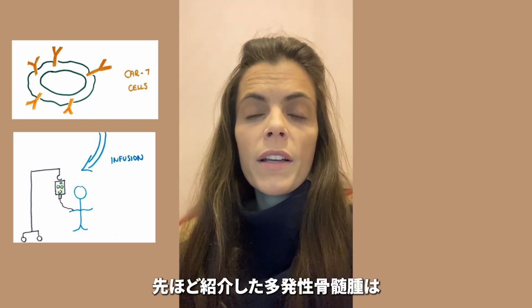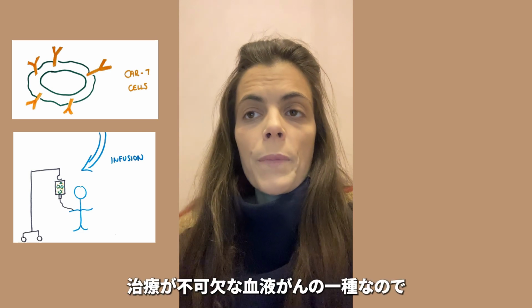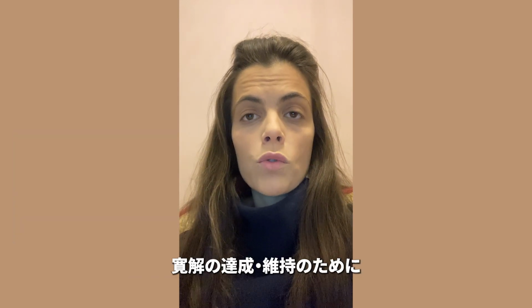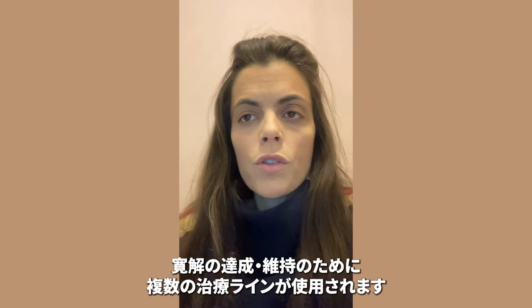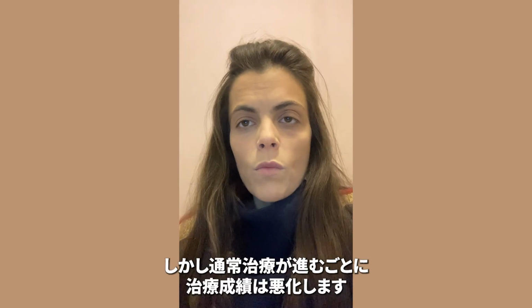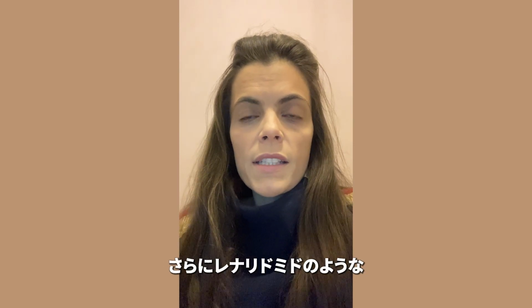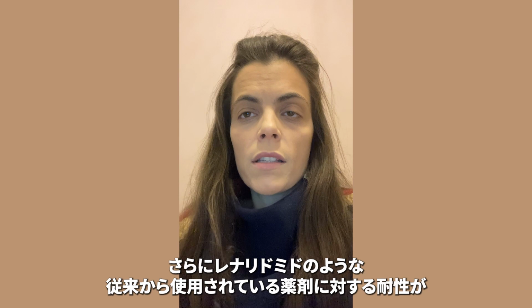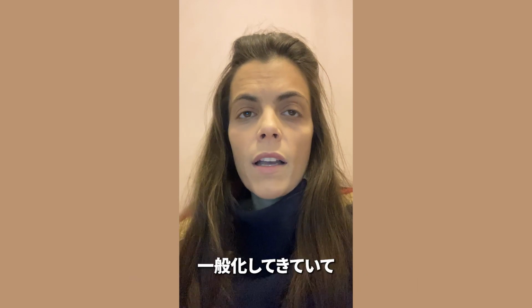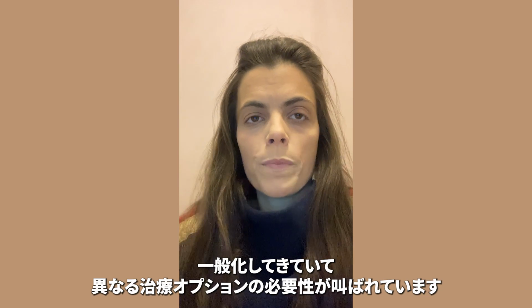Multiple myeloma is a type of blood cancer that cannot be cured. Therefore, multiple lines of treatment are used to achieve and maintain remission for as long as possible. However, the outcome worsens with every subsequent line of therapy. Moreover, resistance to traditionally used drugs such as lenalidomide has become more common, highlighting the need for different options.